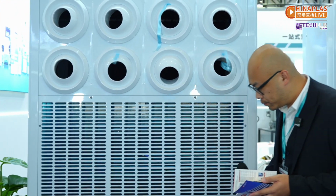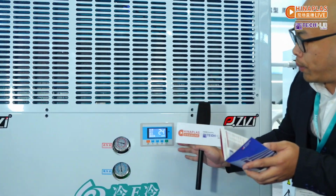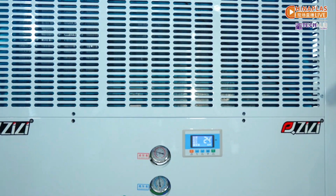And to open it, you just press the button. The running noise is very low.